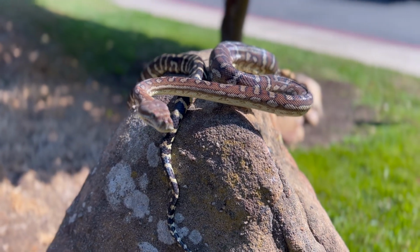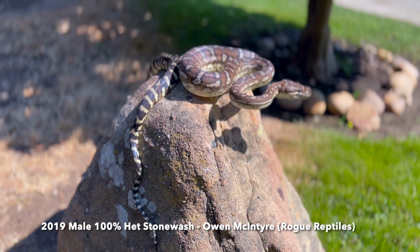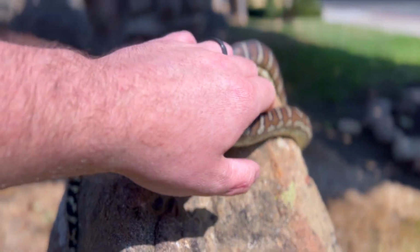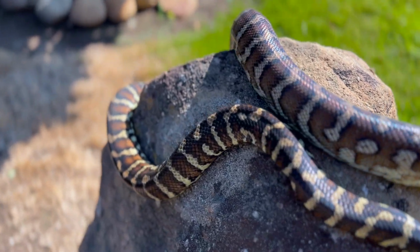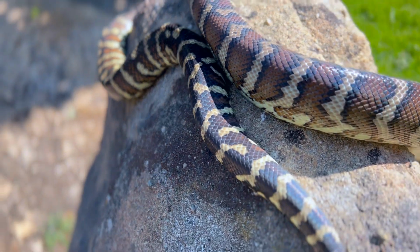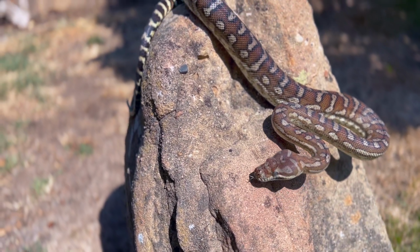This blue-eyed beauty here is a het stonewash male produced by my good friend Owen McIntyre of Rogue Reptiles, also the witty half of NPR. And this guy is pretty cool. Got your classic Bredli look. Has a lot of red that actually bleeds into his tail still. Some nice high contrast, beautiful blue eyes.